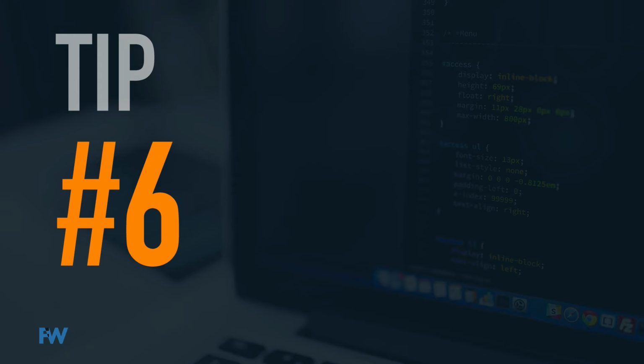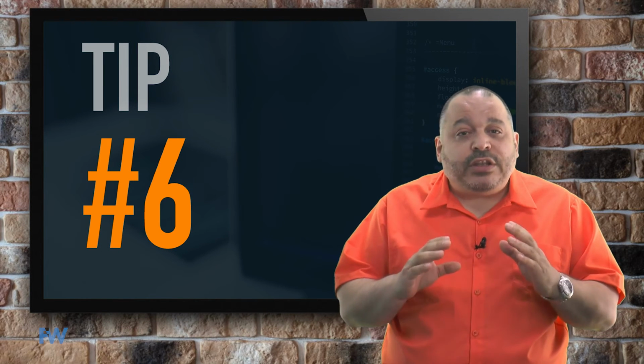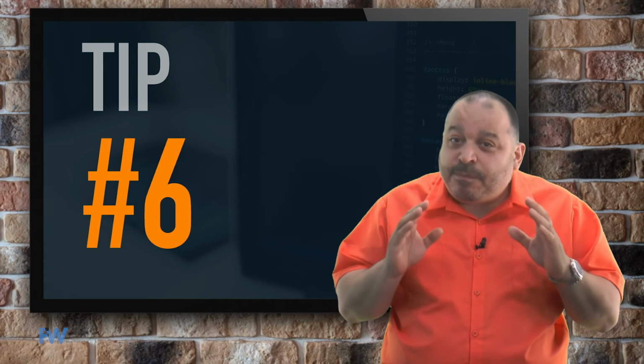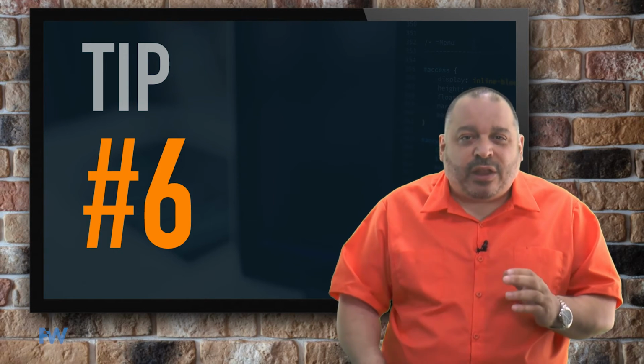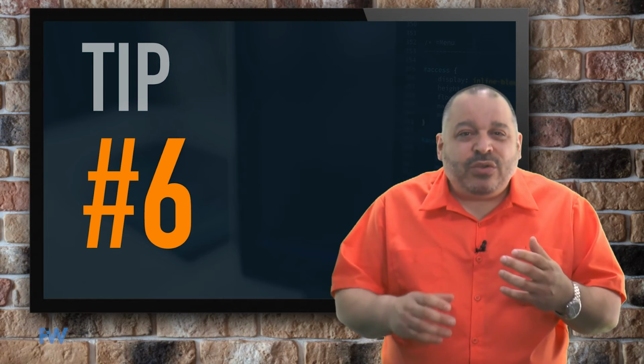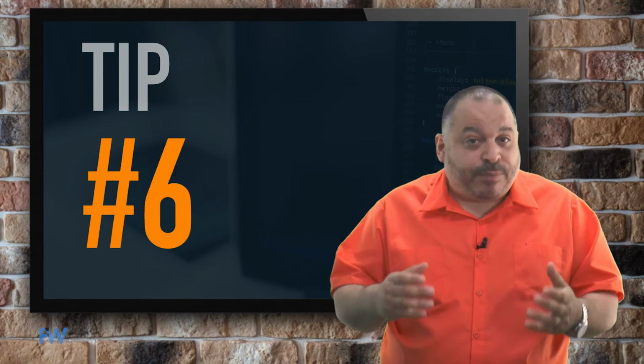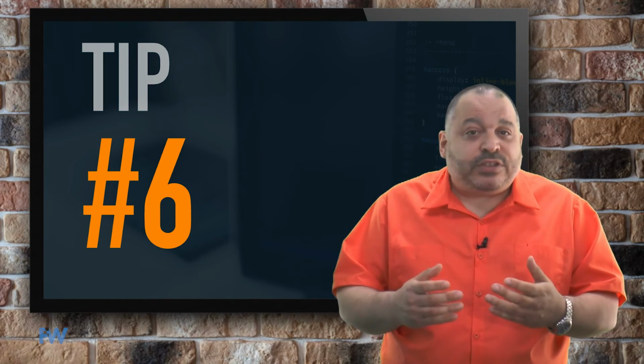Tip number 6, find a study group and an accountability partner. Learning to code on your own is tough stuff, and it's much harder if you try totally alone. Self-taught doesn't mean by yourself. You can find a study group by attending some of the local coding meetups. Don't be afraid to tell people what you're doing and that you're looking for study partners.